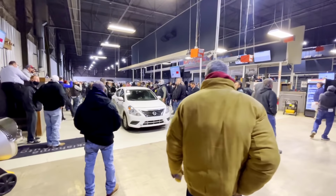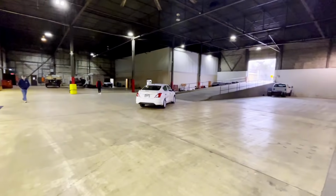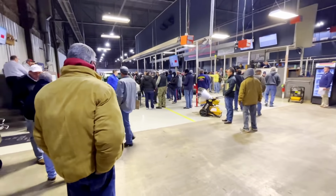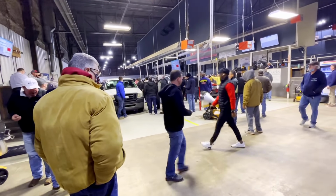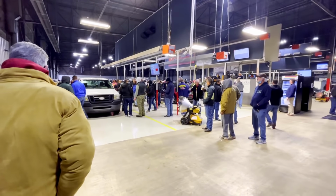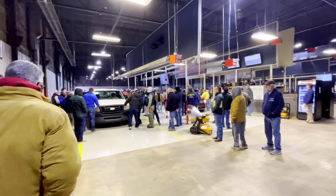Now we got another one. A 17 Versa, same thing. Back door is damaged though. They got it for 15 so far. This one's at 17. Now that one's got damage. So for the same price, 1,700. Not bad.